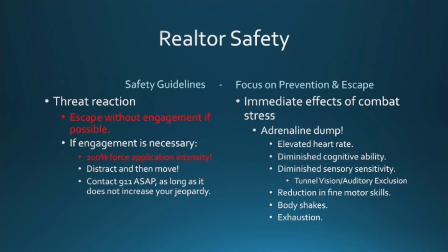Call 911 as soon as you can, but as long as you're not putting yourself at increased jeopardy. So kicking an individual to distract and get away from them, walking 3 feet away, and then calling the police is not a good thing. Get out of the house, get to a safe place, and call the police, whether it's inside your phone or in a neighbor's home. That's what you need to do.